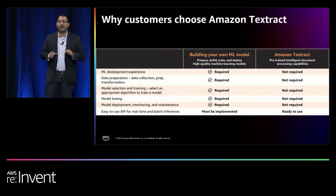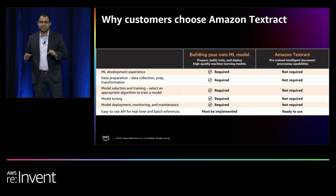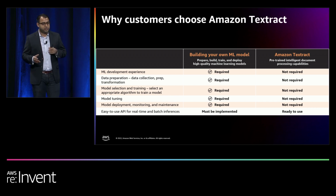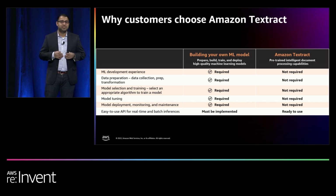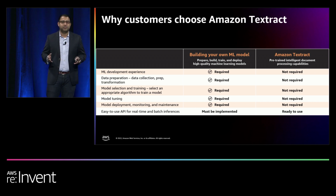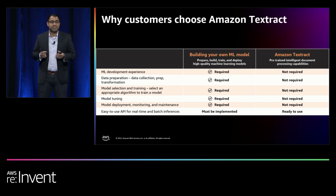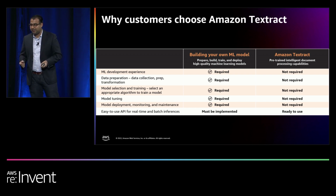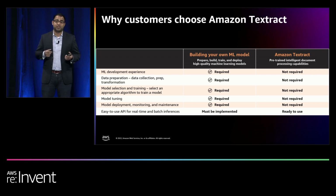So let me tell you about why customers are actually choosing to use Textract and some of the things that you would need to consider if you choose to go the DIY route. That means to build your own ML models. And it all starts with data, right? Because data is the lifeblood of any good machine learning model. But this data doesn't just appear out of nowhere. You actually have to go and source this data. Then you have to label or annotate the data. And then you have to transform the data so it's in a usable state by your machine learning models.